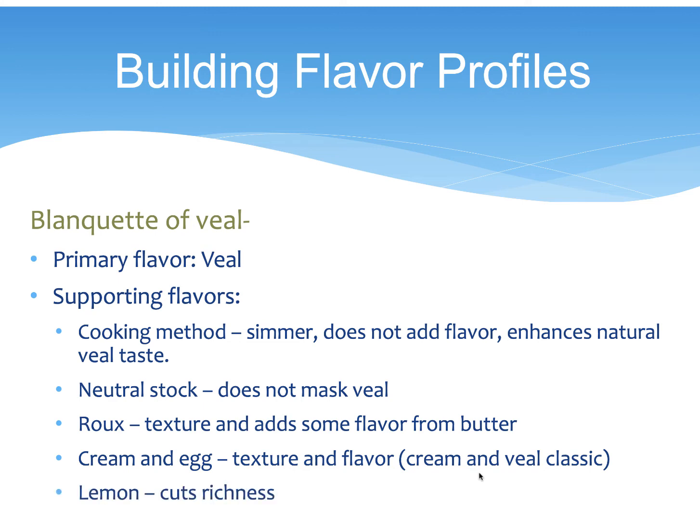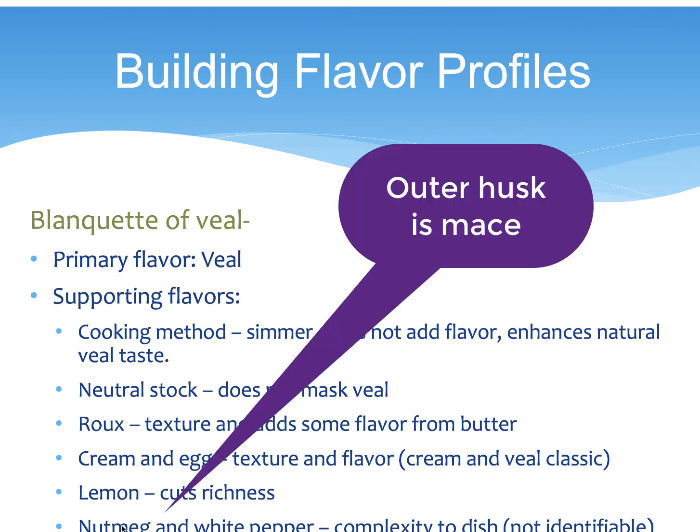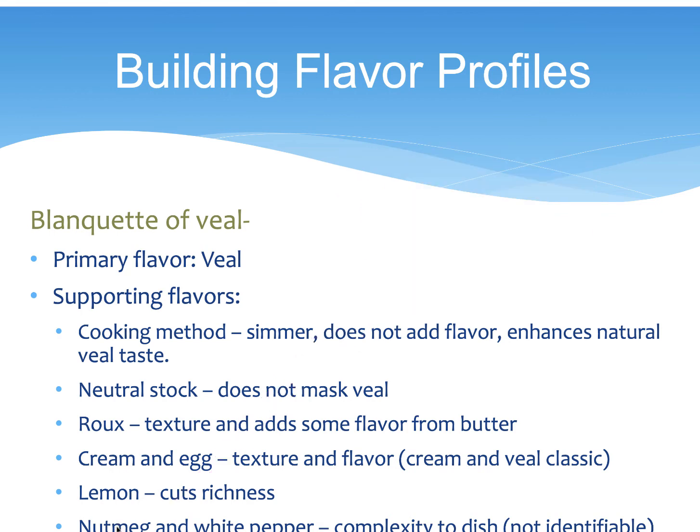The lemon cuts some of the richness in the dish. You've got the butter, the cream, the eggs. So the lemon not only gives it a little tartness, but it also cuts some of that richness. Nutmeg and white pepper, again, are added to the dish, but you shouldn't taste the white pepper. You shouldn't taste the nutmeg. They should just be kind of in the background. And what's the cousin to nutmeg? Actually, nutmeg has an outer coating, and it's called mace. So a lot of times you use mace and nutmeg together because they actually are part of the same berry.